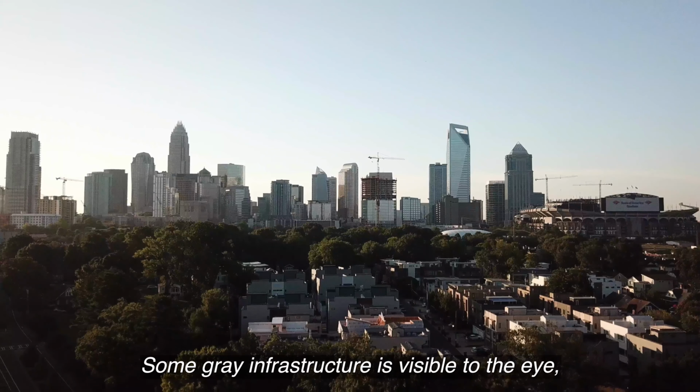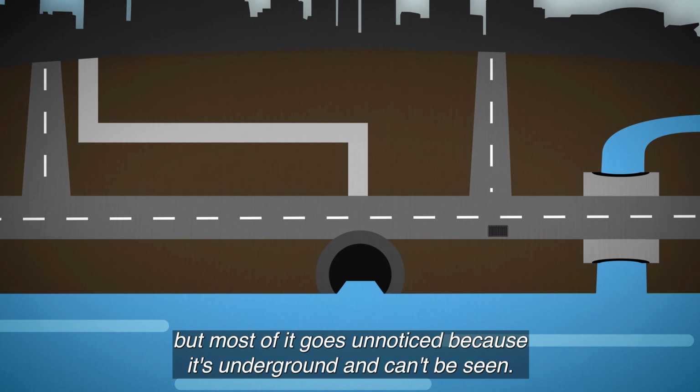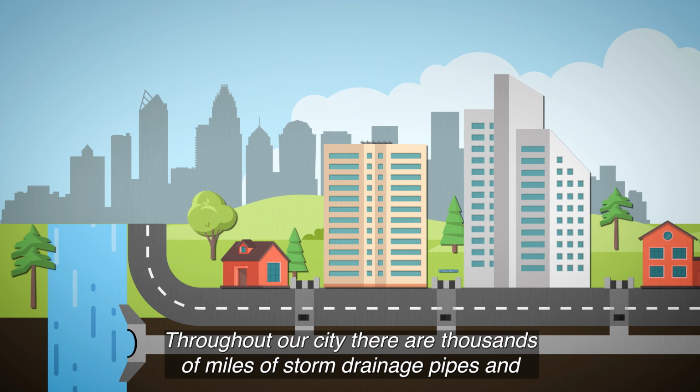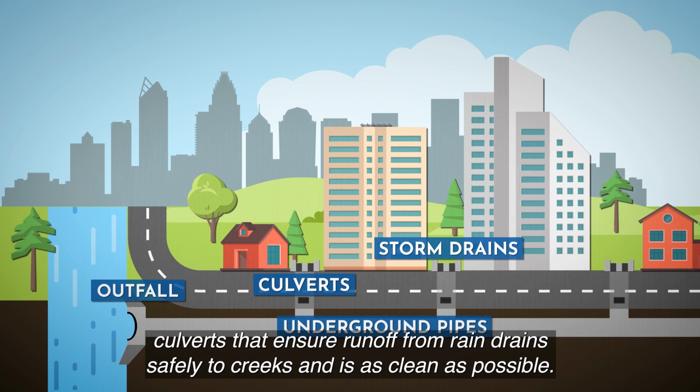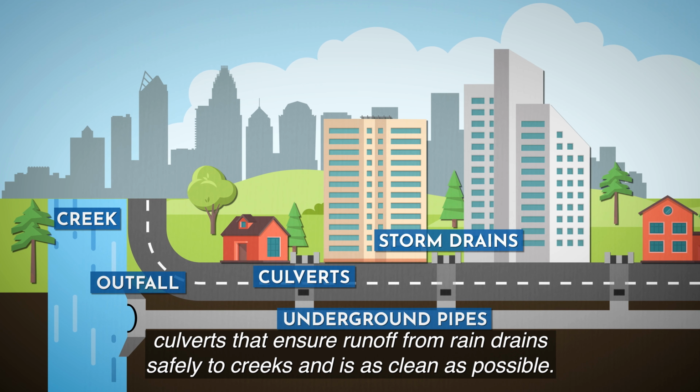Some gray infrastructure is visible to the eye, but most of it goes unnoticed because it's underground and can't be seen. Throughout our city, there are thousands of miles of storm drainage pipes and culverts that ensure runoff from rain drains safely to creeks and is as clean as possible.